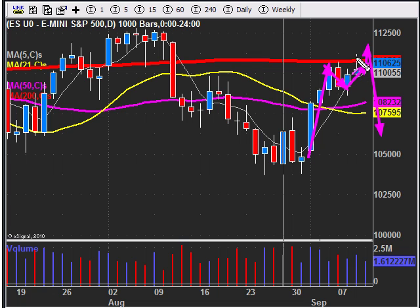There is resistance up there. There isn't enough volume to push up and through. So I am somewhat bearish on the S&P right here.